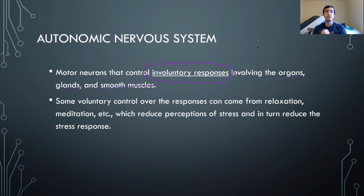Same thing with your heart beating. Obviously, it would be a big toll on your brain if every single second of every day we had to think beat, relax, beat, relax. That would be too much. So the brain is able to make this automatically happen through the autonomic nervous system. We just get these pulses in our heart every second or so in order to keep our blood flowing and keep us alive. So everything that is involuntary, is out of our control, is the autonomic nervous system.